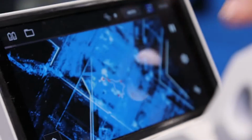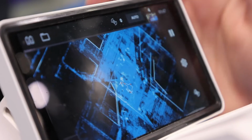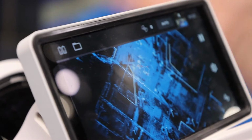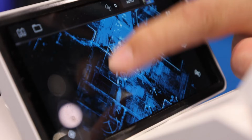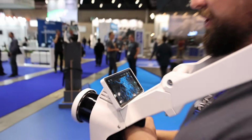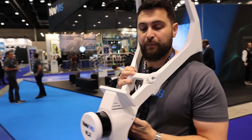In terms of the colors that you're seeing, the bright blue data means we've got good, rich, dense data. And then the white lines are geometry from walls and geometric features in the environment. Where you see faded blue or black areas, those are just voids in our data. That's a good sign that you need to move into that space. So if I did a lap around this booth, we're going to fill up that space really quickly.